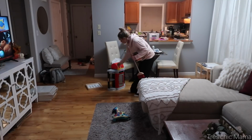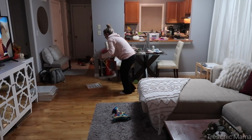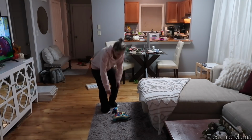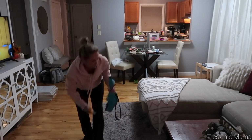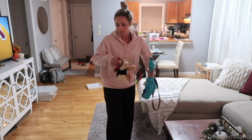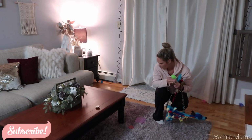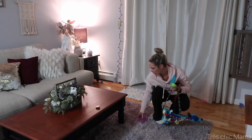Next, I tackle all the toys that are all over my living room. It doesn't matter that we have a playroom. She still brings toys wherever she goes. We are working on the put a toy away if you're not playing with it thing, but we literally just started that. So Mama is picking up all the toys and all the little pieces that are absolutely everywhere.